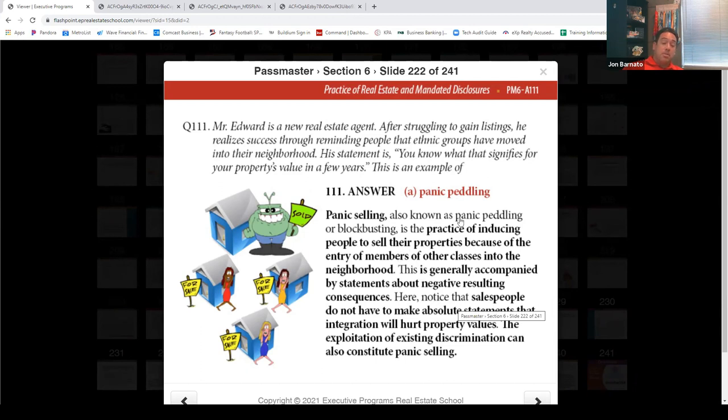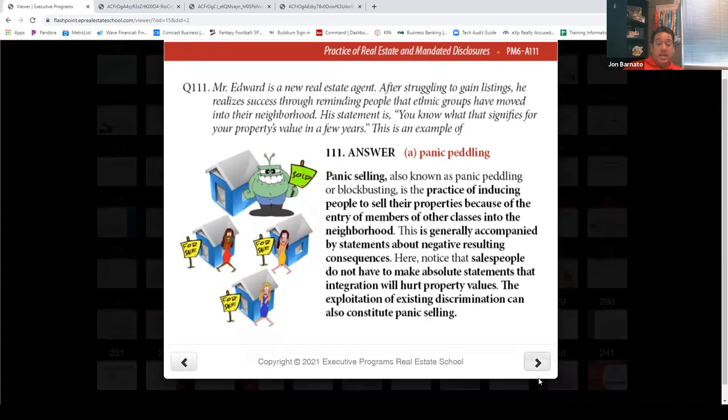Actually, I knew about someone. I had a good friend in a neighborhood down in Vacaville, and his dad was kind of racist. I knew the dad. And he ended up selling his house because an agent went to his house and said, hey, a bunch of African Americans are moving to your neighborhood. You need to move. And he panicked. And he sold.